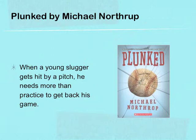He loves baseball. Baseball is his entire life. But that quickly changes when he's hit in the head by a bad pitch. Soon, Jack becomes afraid of the ball and the game. He has to make the most difficult decision of his life. Can Jack face his fears and go back to baseball? Read Plunked to find out.